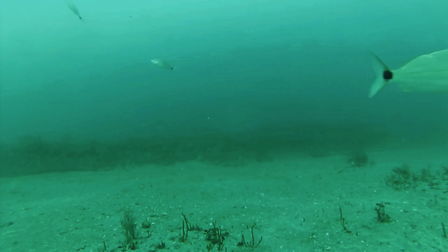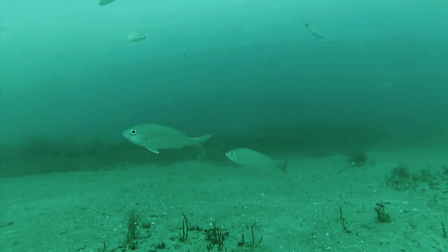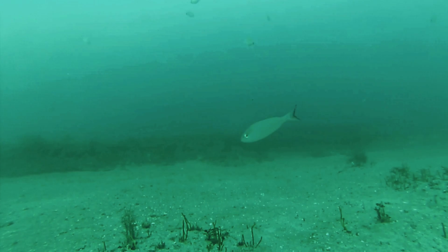25 minutes of looking at one little section of a rather large reef. So you can imagine the hundreds of thousands of fish that are all over this place. Couple of vermilion snapper going by right now. And there's a small vermilion. Probably too small to keep.